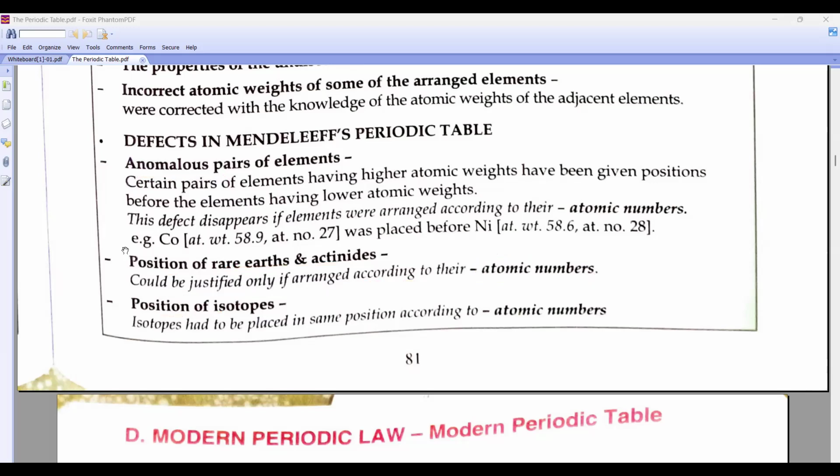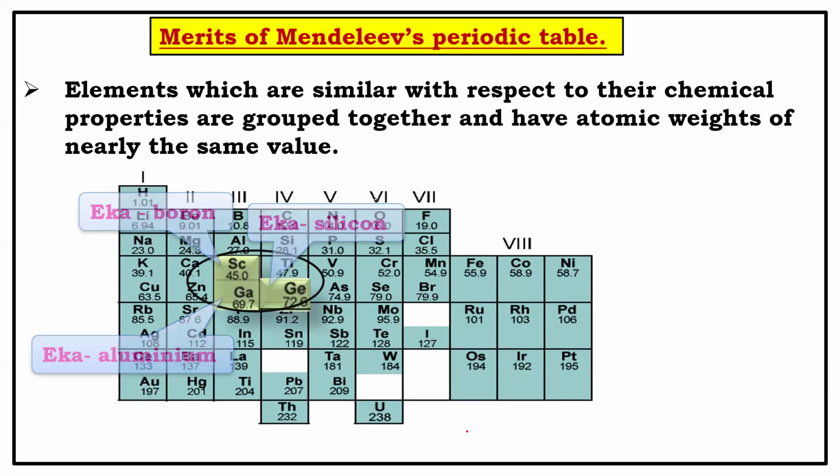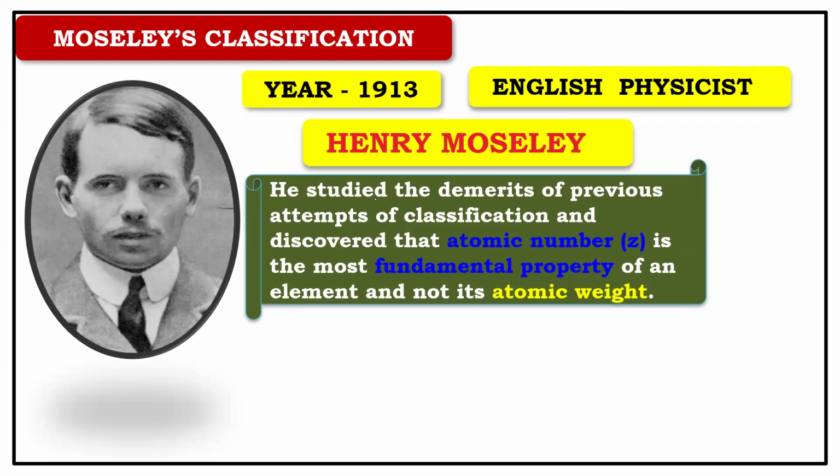Now a new gentleman came with a new thought process. So far, everybody was arranging on the basis of atomic weight. But now a new gentleman came and said that not atomic weight, but atomic number. What was his name? Henry Moseley. He was 26 years old.